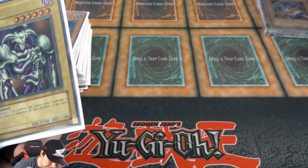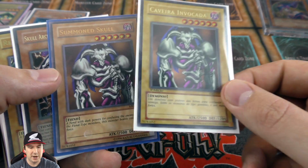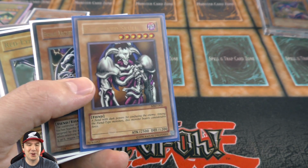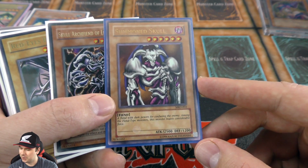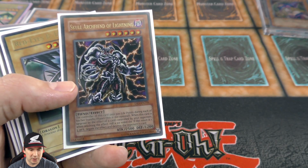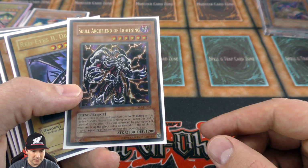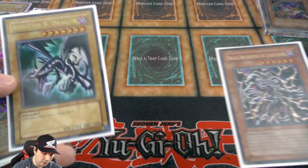We have, I think this is Portuguese? Yeah, a Portuguese Summon Skull, Ultra Rare, first edition. I thought it would be cool to get some foreign cards graded. There's a couple of Spanish and Portuguese, something like that. We have an MRD Summon Skull, and we have the Skull Archfiend of Lightning. This is a DR1 Ultra Rare.